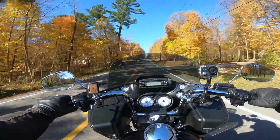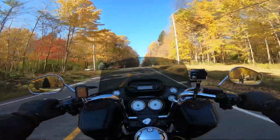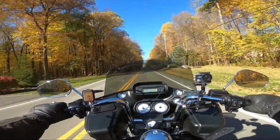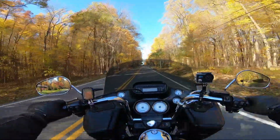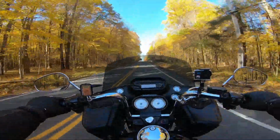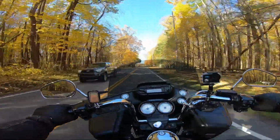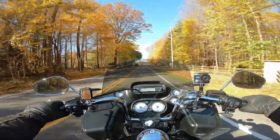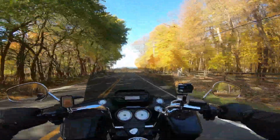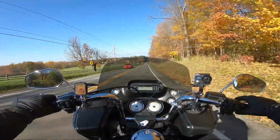I'm up here in Northeast Ohio. Fall has definitely settled in. They're saying that it's past the peak color season for the leaves, but I still think it's pretty good. Yeah, you got some bare trees up there. That's all right. You still got plenty of these bright yellows and golds into the oranges.